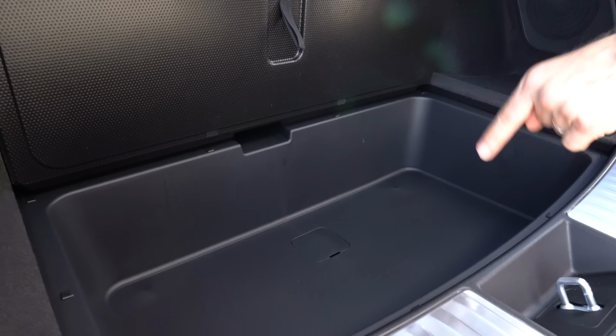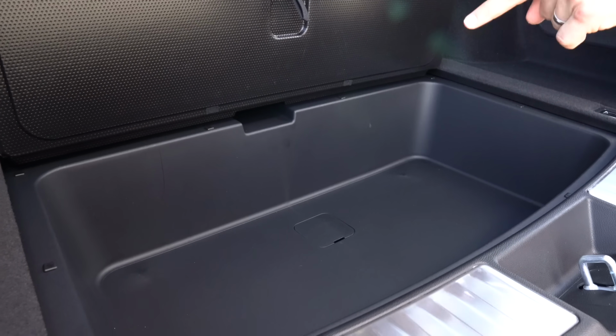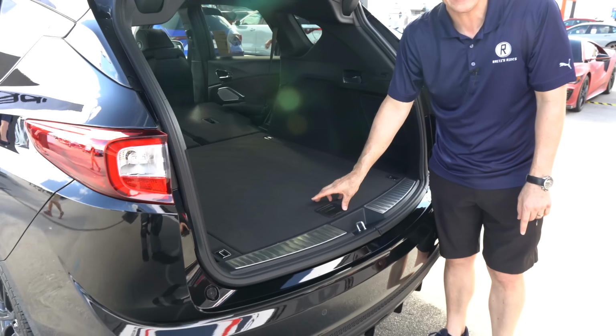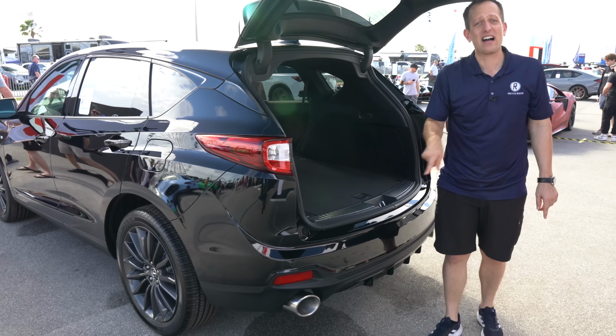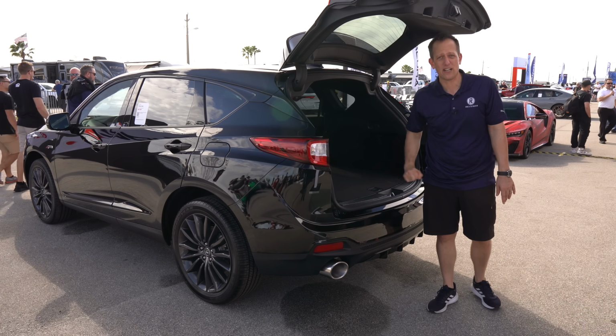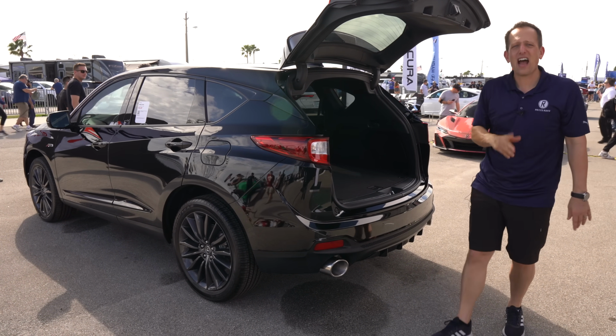Look at this. You could easily put 172 Twinkies back here. Steven actually tested it out, and I paid him $100 to eat them all. So he's gonna be a little sick in a little while, but 172 Twinkies.